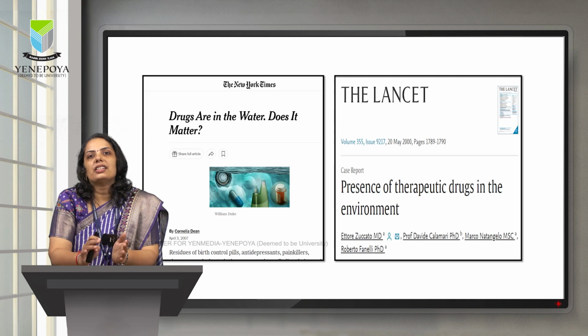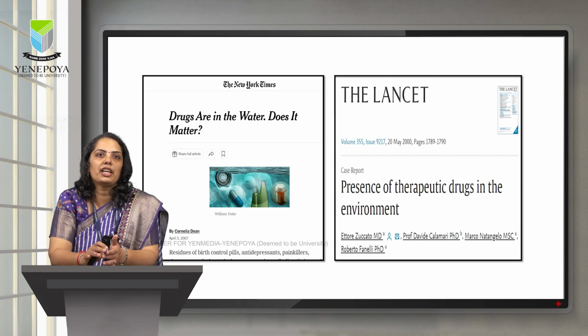So recent studies show the presence of therapeutic drugs in water. So how do these drugs come into the water? Even though we have a very good system which clears the water from the sewage, still many of the drugs we know cannot be effectively cleaned out of the sewage system. So studies have found presence of the therapeutic drugs in the environmental system, especially in the drinking water. So they have found residues of birth control pill, antidepressants, opioids and many drugs which are actually not supposed to be in the water in the first place.